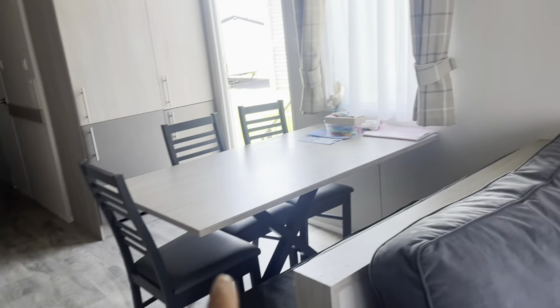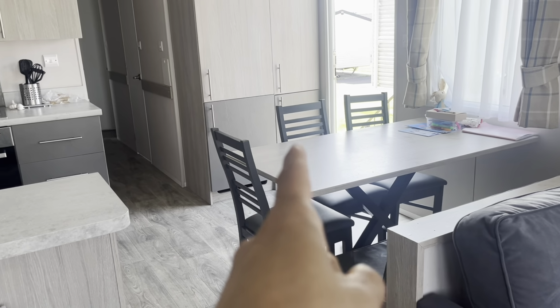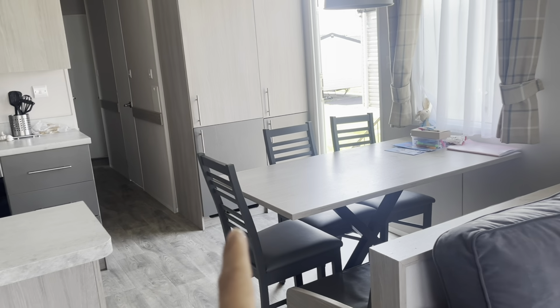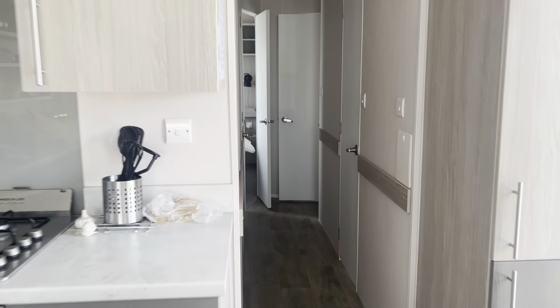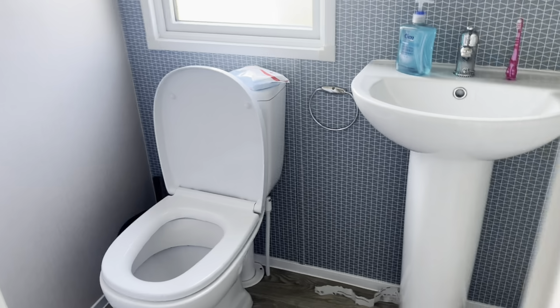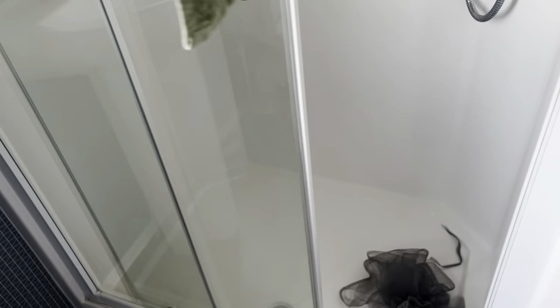And you come here, a beautiful long dining table. You can have mom, dad, brother, sister, grandma, grandfather, if you want to come, a big family. Lovely light decor, and go inside straight, guys. It's really nice. And you have a small, tiny toilet, which is really nice. And you have a standing shower. Oops, sorry, a little bit messy, guys.